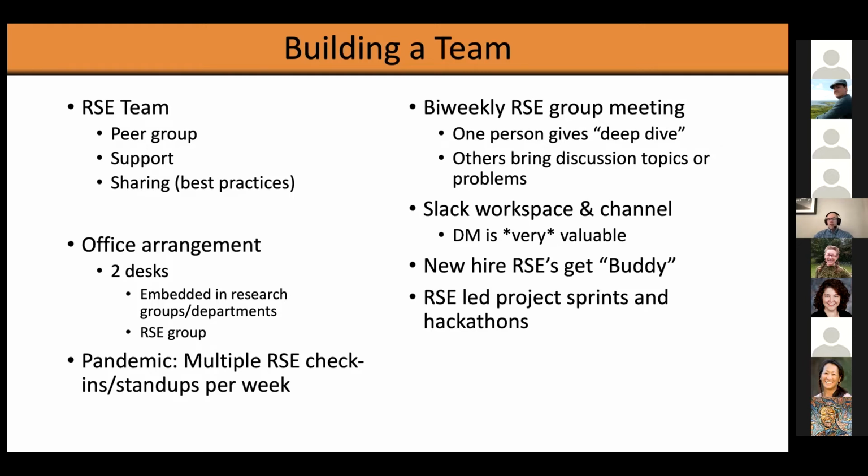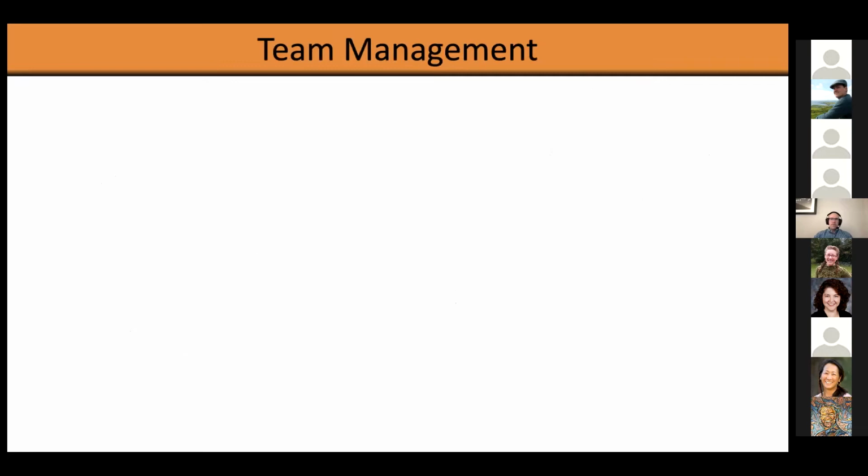The feedback that I've gotten is, so we have the Slack workspace and channel, the ability to poke other RSCs is really valuable because we're not always in the same place all the time. New RSCs get a buddy, they go out to lunch, they connect as a way to just kind of make them feel like part of the group and connect and be more than just co-workers. And we do these project sprints and hackathons. So if someone has a particular task on a project that might lend itself well to some teamwork, grab a few, 2, 3 other RSCs and work together on this particular thing. And that moves around. So ideally everybody kind of gets what they give.